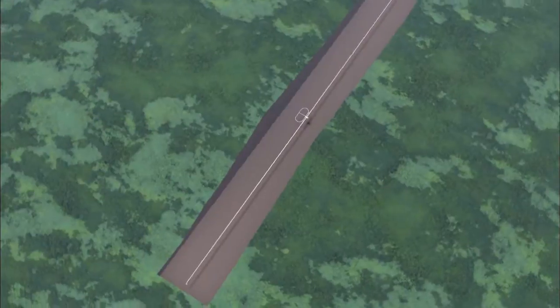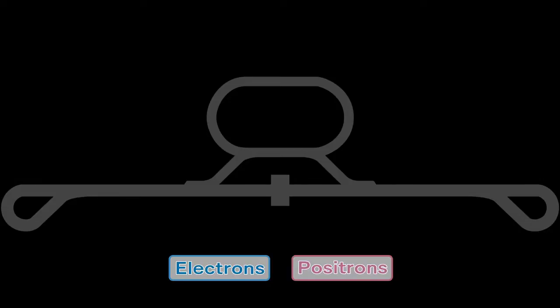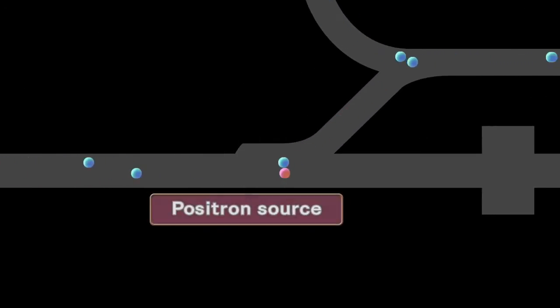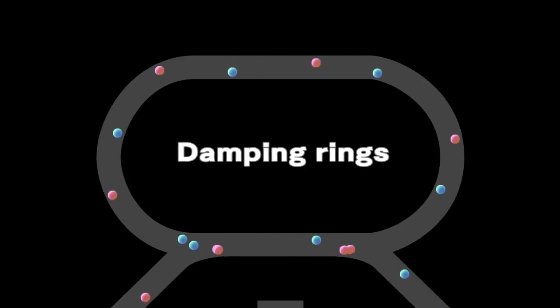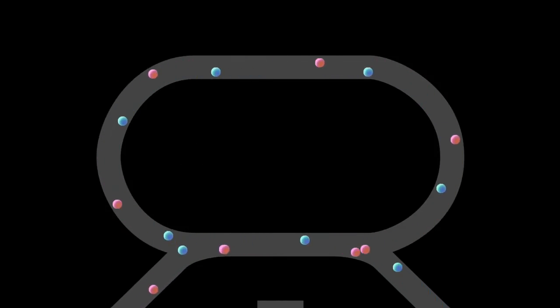Let's take a look at the mechanisms. The ILC will accelerate and collide electrons and positrons. Electrons are emitted in bunches by a device called an electron gun. Their antiparticles, positrons, do not exist naturally in our universe. They have to be made from the electrons. The bunches of electrons and positrons are injected into a facility called the damping ring. As the particles travel around the ring, they are packed into very dense and narrow beams.